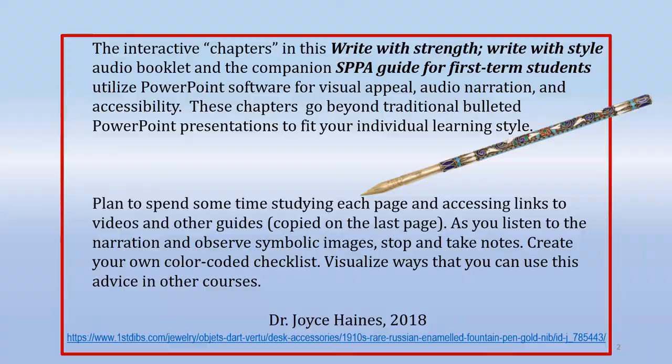The interactive chapters in this Write with Strength, Write with Style audio booklet and the companion SPA Guide for First-Term Students utilize PowerPoint software for visual appeal, audio narration, and accessibility. These chapters go beyond traditional bulleted PowerPoint presentations to fit your individual learning style.